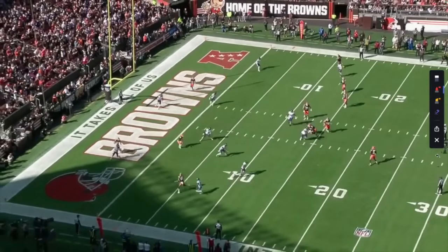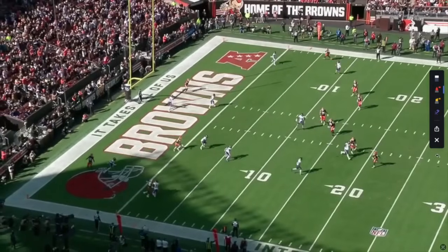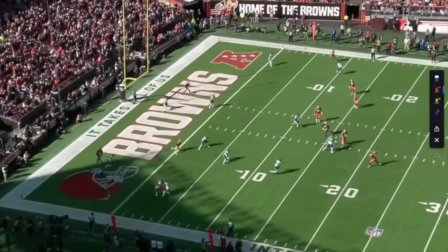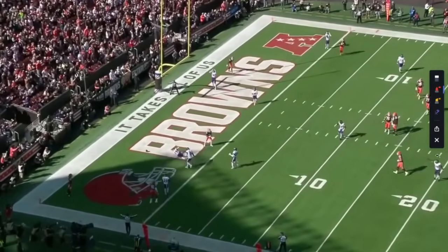Now we can say, okay, this guy starts to slide that way, right? He does. Receiver starts to slide that way. And then on the throw, what's he do? He goes back the other direction. So you can say, if he slides this way, maybe I get it. But the play is over. It's done. It's covered. Throw the ball away and live for another down.